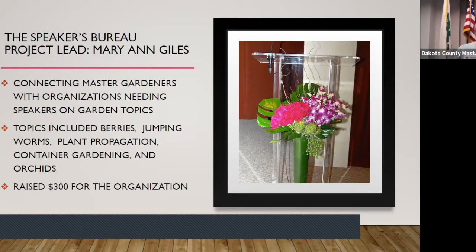Mary Ann Giles is in charge of the Speakers Bureau for our Dakota County Master Gardeners, and this group connects our Master Gardeners with organizations in the community that need speakers on garden topics. Some of the topics that they have planned presentations for are berries, jumping worms, plant propagation, container gardening, and orchids. There's a lot of potential for this project. And for this year, they did raise $300 for our organization by having speakers go out to the community.